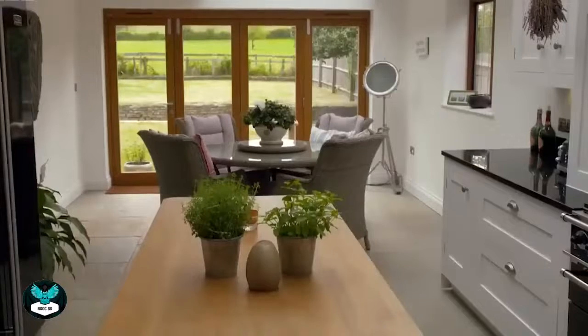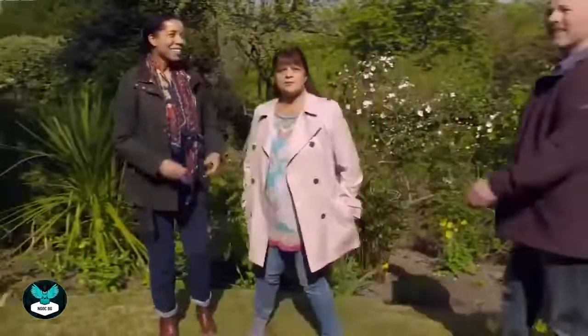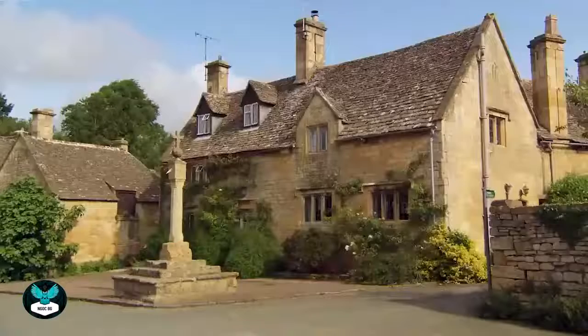That's interesting. Wasn't expecting that. I'm seeing big smiles. It's ticking quite a few boxes. One property casts its spell before we even cross the threshold. Loving the ambience of this place. This is the sort of thing that we were looking for.